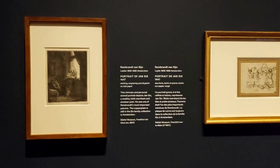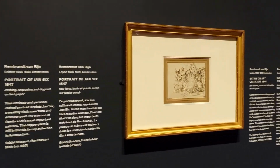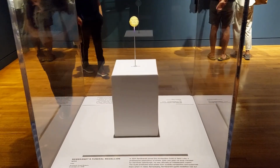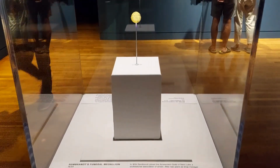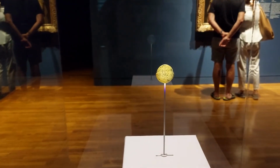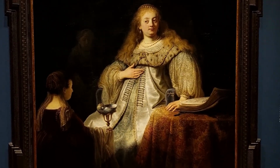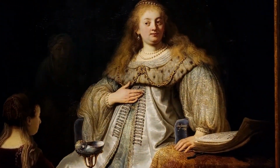Rembrandt is considered one of the greatest visual artists in the history of art. Rembrandt's works depict a wide range of style and subject matter, from portraits and self-portraits to landscapes, genre scenes, allegorical and historical scenes, and biblical and mythological themes, as well as animal studies.